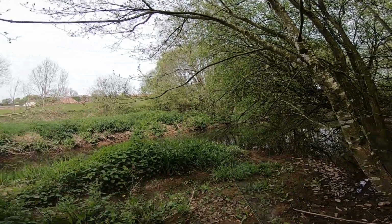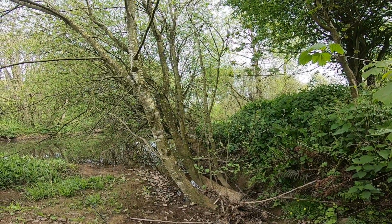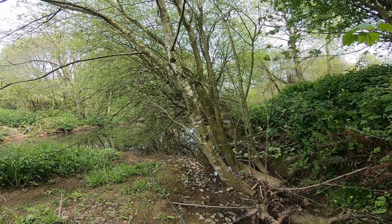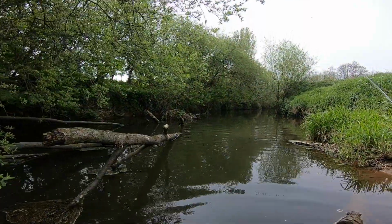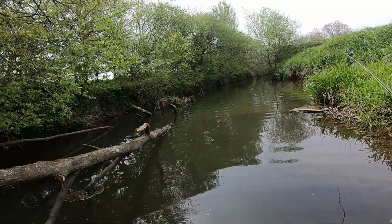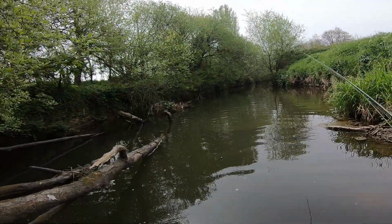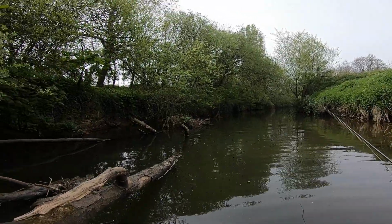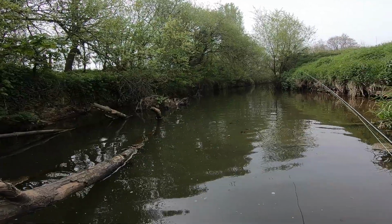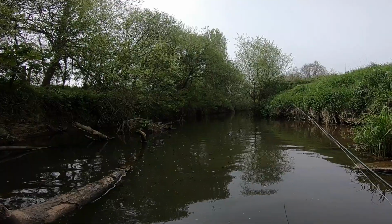This is all just the left bank we've got here. So I've managed to get through that, but yeah, this is jungle warfare, it's not fishing. A lot of this slow canal type water, it's never easy at the best of times, but in low water and with nothing much hatching, maybe I should try a nymph or something.